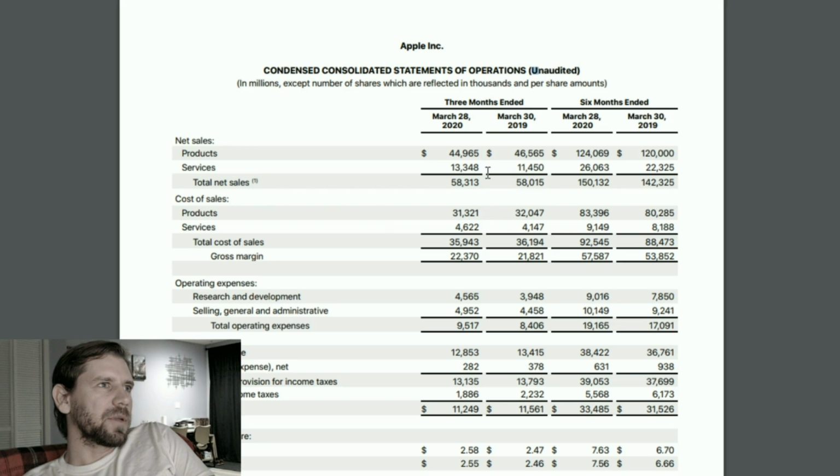how about we pick this number? It says total net sales. Okay, so what it says here is 3 months ended. So you want to look at the dates. So this first number is going to be from March 28th, 2020, and the one next to it is going to be from March 30th, so same time last year. So you want to forget about the 6 months right now. So you want to look at these first two numbers and just compare them, okay? Forget about the last two.